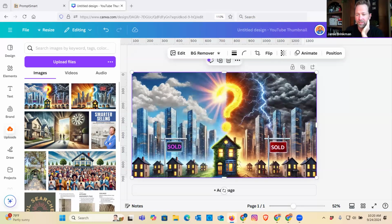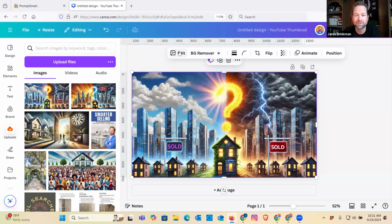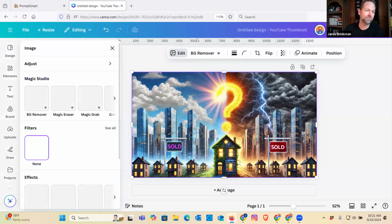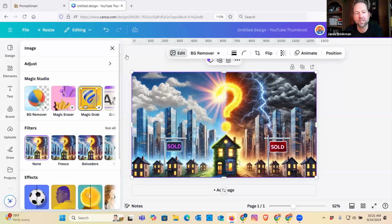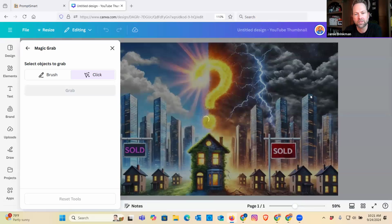Okay. So this isn't the right order, right? Sunny side's on left. Gloomy side's on right. So using Magic Grab, what I will do, slowly apparently. Come on, Canva. This is hooked up to my fiber. Okay. Magic Grab. I'm going to grab this in. I don't think it'll want to automatically select this, but we'll see.